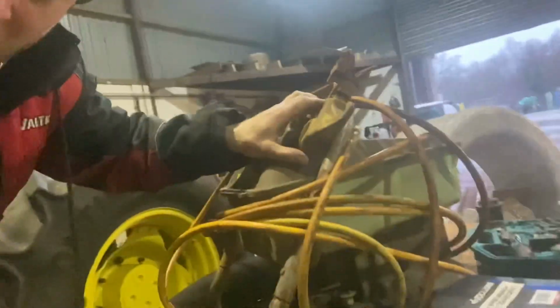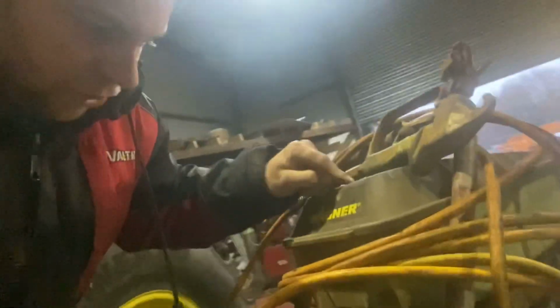This was yesterday's quiz question. It is, in fact, an airless sprayer. So you put paint in the top, and there's a pump at the bottom. And rather than mixing the paint with air to blow it, it just compresses the paint in a piston to really high pressure, pumps it down this hose, and then out this nozzle.